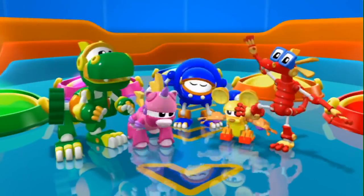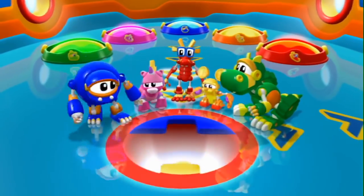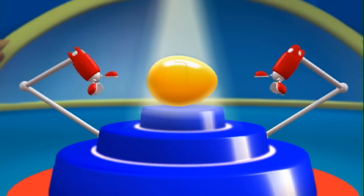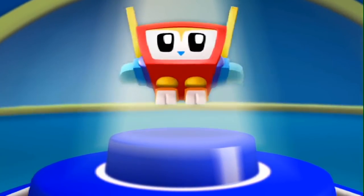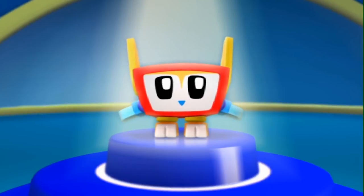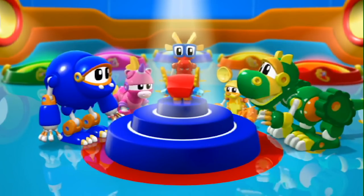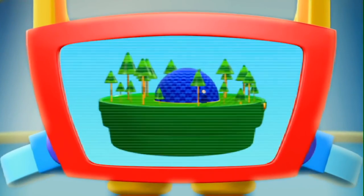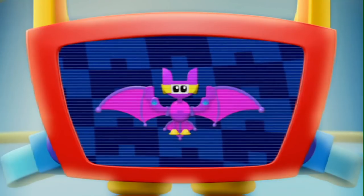Animal Mechanical Mission Time! Good morning, Animal Mechanicals. Good morning, Island Owl. Very big mission today. Okay. Your destination is Mechana Bat Island. Mechana Bats. Cool. The Mechana Bats are great flyers.